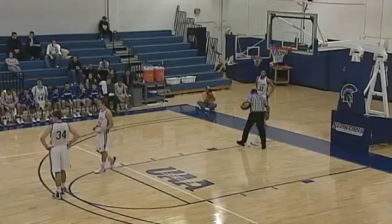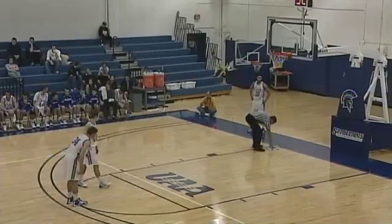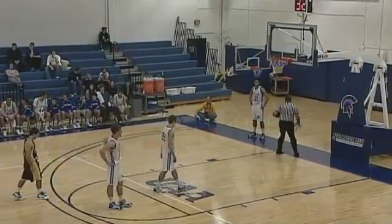Checking in for Baldwin Wallace off of their bench will be Scott Branchick. Branchick is 6'3", sophomore forward out of Menor.